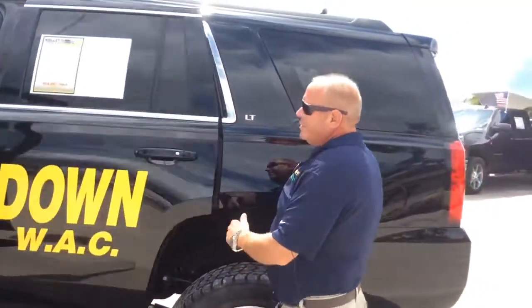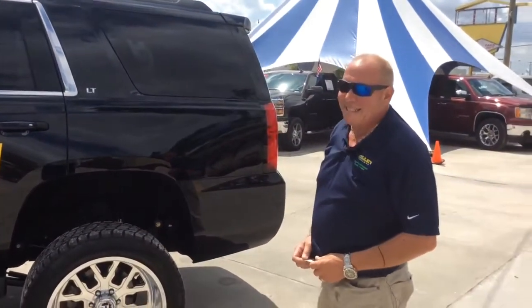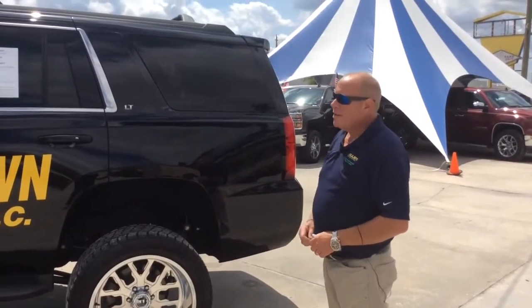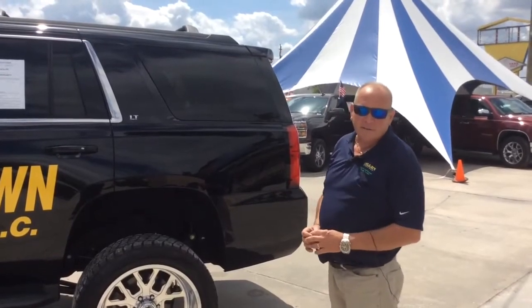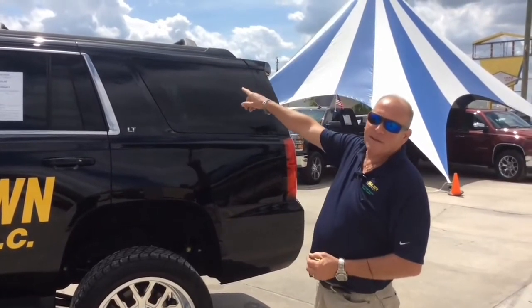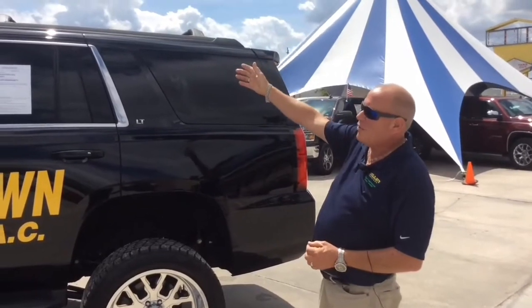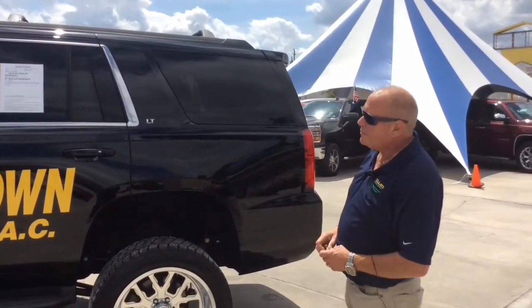These vehicles typically run brand new in the high 60s with this equipment, without the tires, wheels, and lift kit. Currently, you can buy this vehicle for under $50,000 with over $7,000 worth of upgrades. You notice it also has the luggage rack on the top, so if you are someone who canoes or does any kind of outdoor activities where you need a roof rack, this vehicle is equipped with the roof rack.